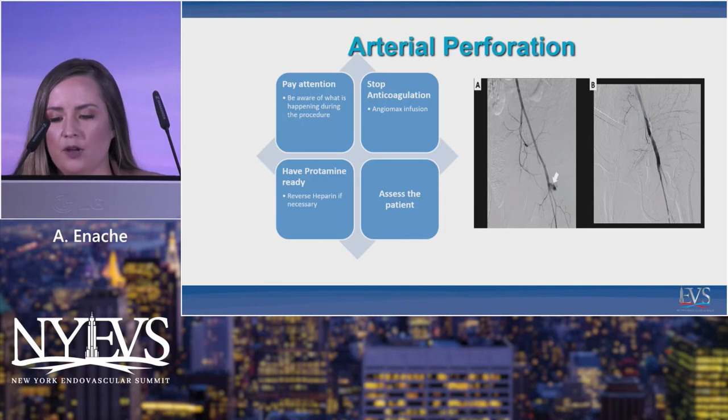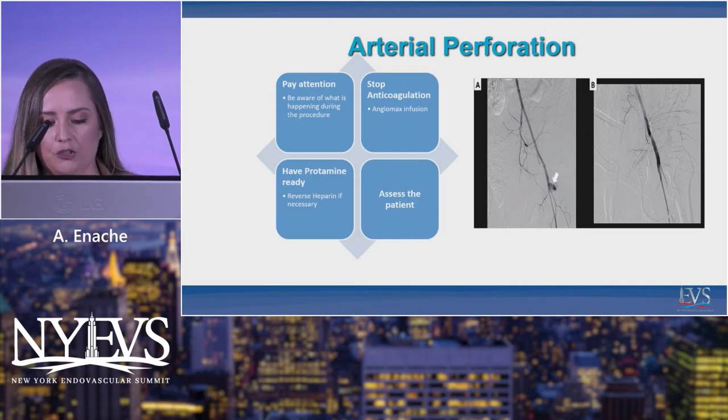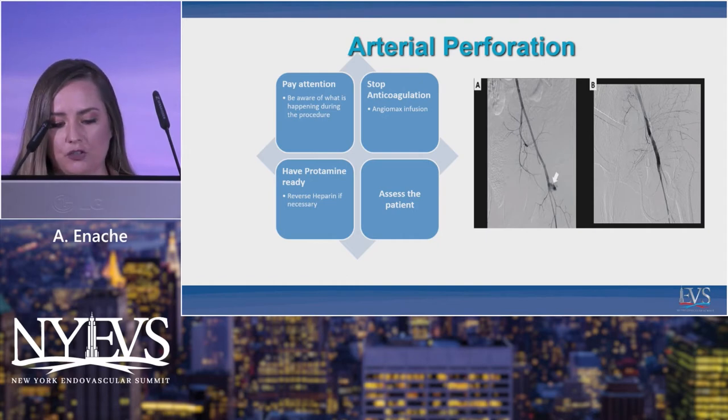Reversal of anticoagulation is commonly listed as treatment for perforations. However, anticoagulation should rarely be reversed during the intervention, as this may lead to additional complications related to thrombosis. So anticoagulation is achieved with either Angiomax or heparin.